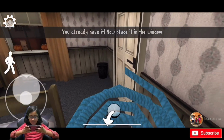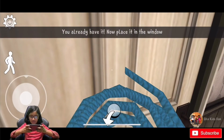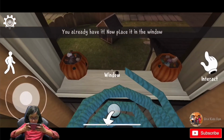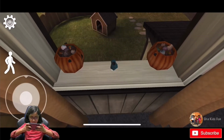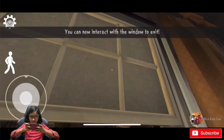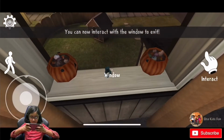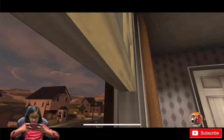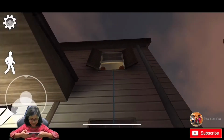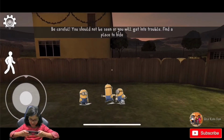Okay, good. You already have it. Now place it at the window. I want to see if I can go out of my door. I can't. Oh no, I'm stuck in my room. Okay, I'll put it on this thing. There we go. Now you interact with the window to exit. Okay, now I'm getting down. Whee! Great. Oh my gosh.